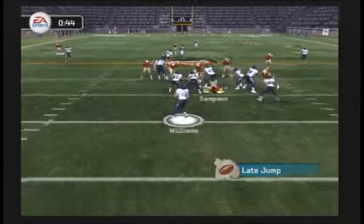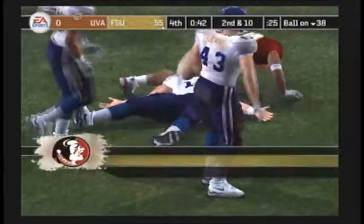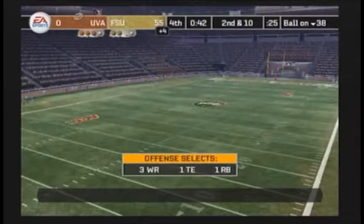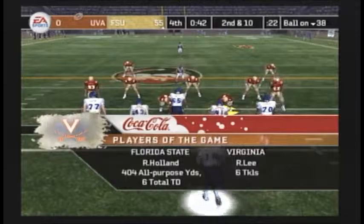Virginia goes with the ace set here. Williams off the fake. And it's incomplete. The quarterback had a tough time with a blitz on that one. With this guy, you can't let him stand back there and have too much time to throw the ball. You've got to get a hand in his face.